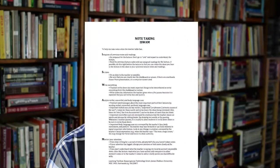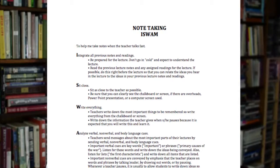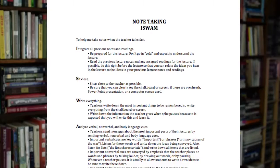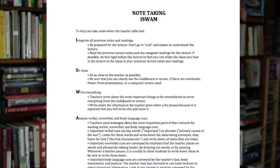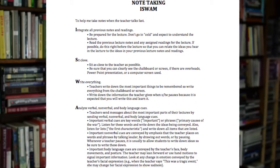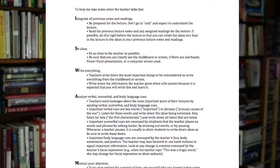Now, let me give you a second option for thinking about note-taking, and this system is called SWAM. First, integrate all previous notes and readings. That is, look back at your notes for the week before. Be prepared for this week's. Second, sit close. That's the same as in the TASSEL. Third, write everything. This is impossible, of course, but you need to write the main points.